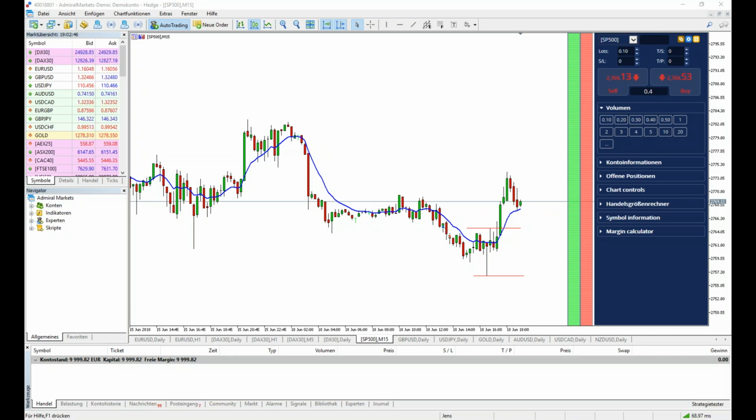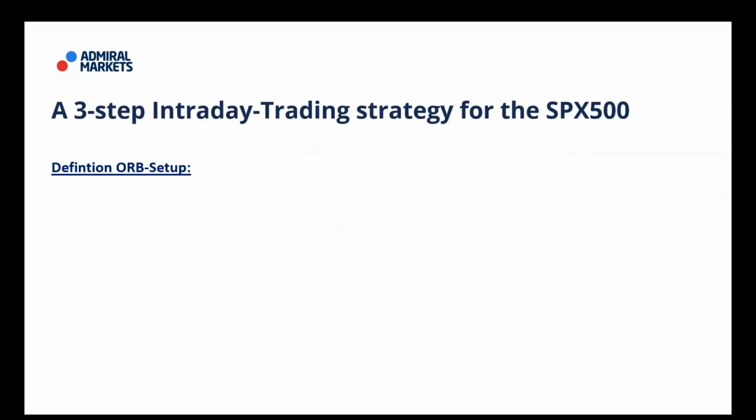So before we head into the price action from today and have a look at how the setup would have performed today, I want to introduce it to you. There we go. It's in fact a 3-step intraday trading strategy for the S&P 500.